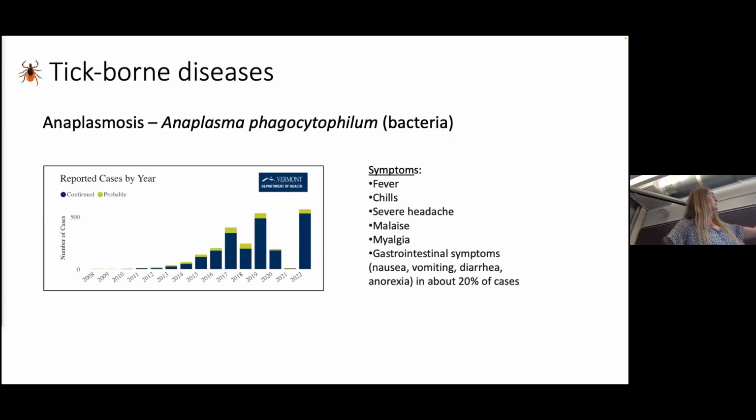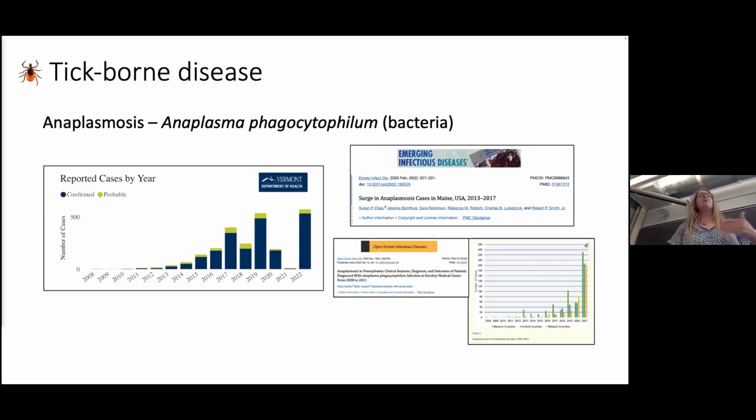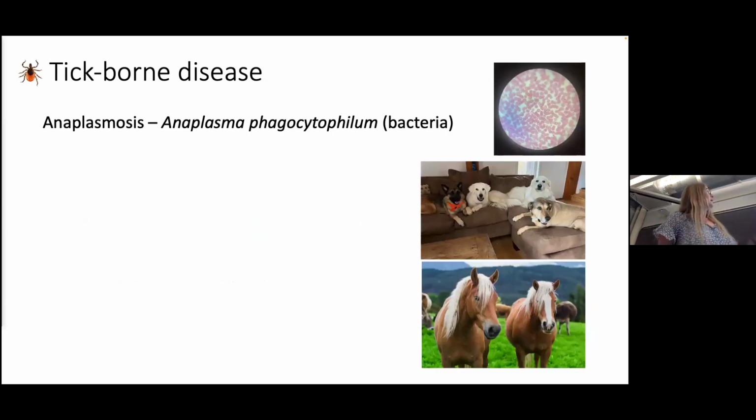Anaplasmosis is caused by Anaplasma phagocytophilum. That's another bacteria. And reported cases in Vermont have been growing exponentially. We have a gap for COVID years when we weren't reporting. Similar symptoms like fever, chills, headaches. And it's not just in Vermont that these pathogens are increasing in incidence. So anaplasmosis has been surging in humans up and down the eastern seaboard. So in Maine, and then the graph to the right, where it's growing, that number of infected human cases is going like that, that's Pennsylvania. So this is definitely a regional problem. And I want to remind you too that these pathogens don't just infect humans.